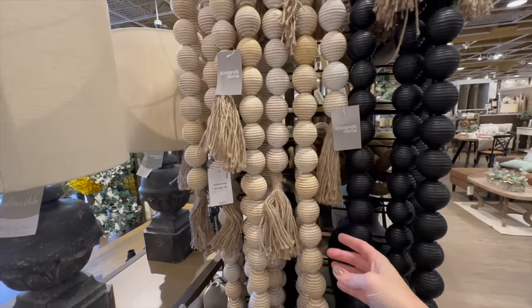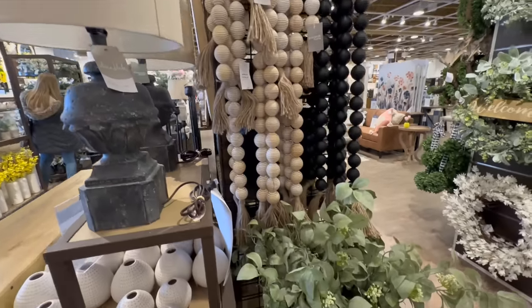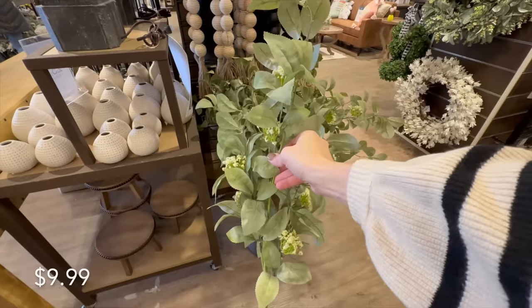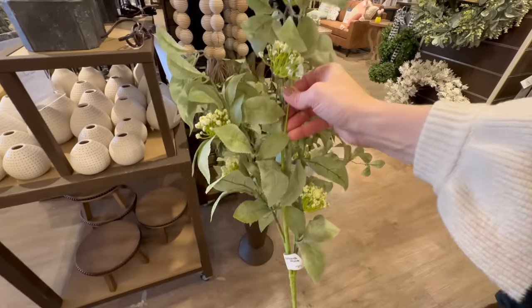They are beautiful for displaying, gathered together, draped over a large bowl. And then scattered throughout the store, Kirkland's has some of the best spring stems that are perfect for popping into a vase to bring in that touch of greenery that every room needs during this time.